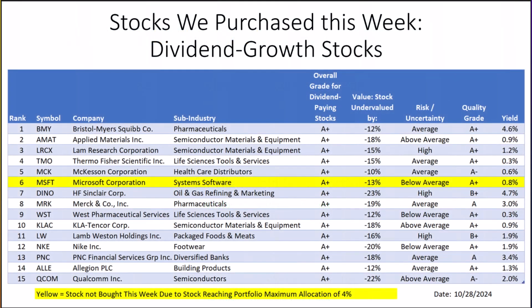Now let's talk about the dividend-growth stocks we bought last Monday. Here are my ratings for the top 15 dividend-paying stocks this past week, but we only buy 10 per week. We purchase the first 10 stocks on the list that are not in yellow. Stocks in yellow, in this case Microsoft, have already grown to be 4% or more of the portfolio, so we did not invest more in them last week, because we want to build a more diversified, less risky portfolio.